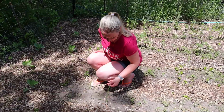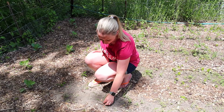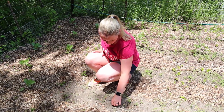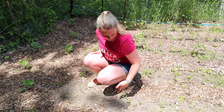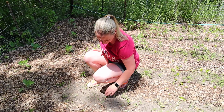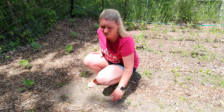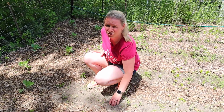Our onions that we started from seed are really growing and really doing well, but I'm not loving the way that we planted them. With these big patches, we've got a lot more weeds, so I think I'm gonna have to come in here with some wood chips and kind of wood chip around them a little bit. I also noticed the dirt is a lot drier than the other parts of the garden where I can dig in to the wood chips because the moisture is just not here.